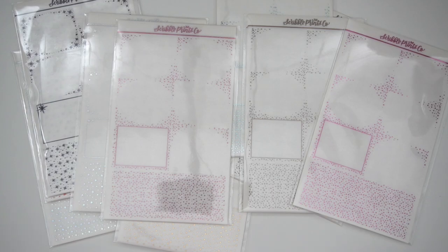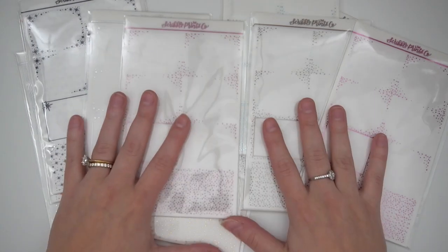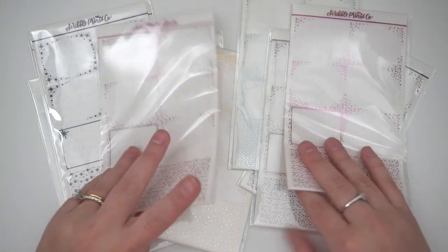Well, actually, I guess you kind of could have if you read the caption of my post last week. This week we are doing a foil sale, so we are going to be doing a sale on all foil products in the shop, but I am also going to be having some new releases for y'all.